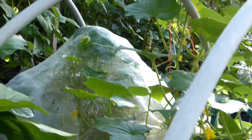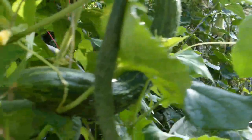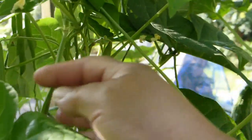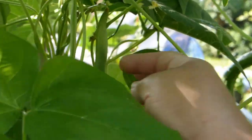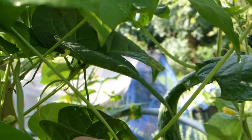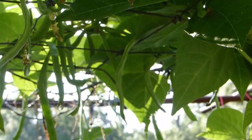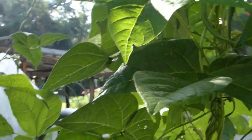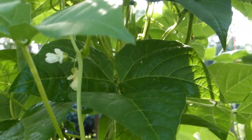Yesterday I was able to pick some green beans for my lunch, because as you can see, they are starting to put out fruits, and I thought that they were in a very early stage, but I came down here yesterday and realized that I can actually pick some for my lunch, and I was able to do just that. And there they go, they're starting to really put out a good amount of green beans ready for harvest in about 2 or 3 days.